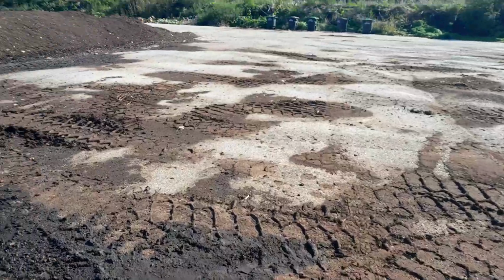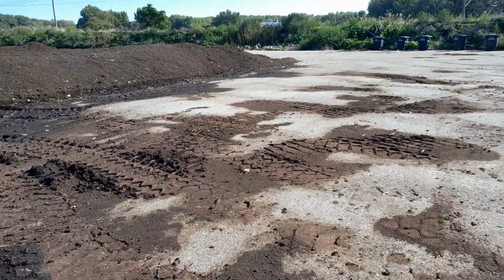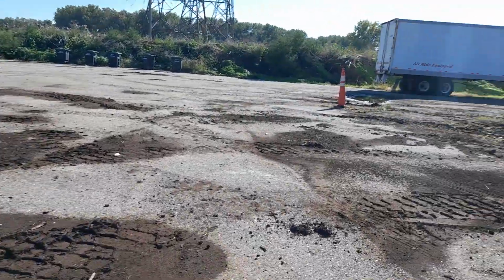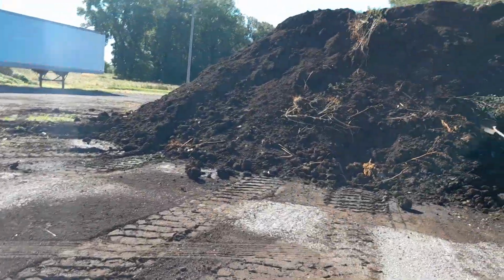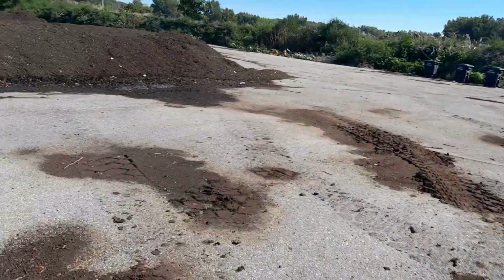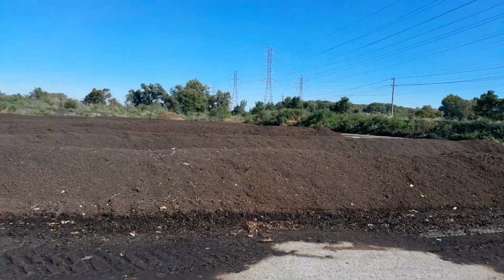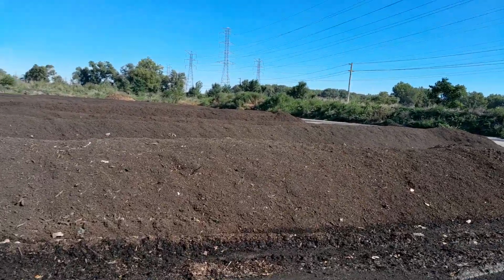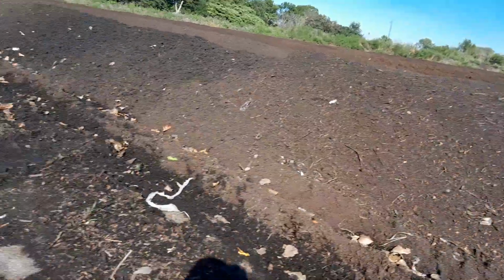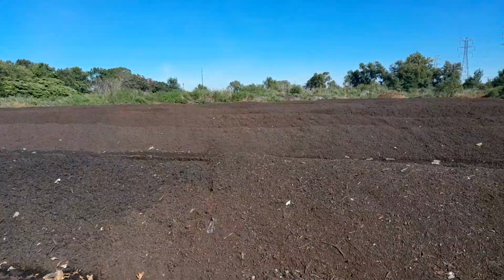So this is the compost site where we are able to get free compost as much as we like. All of this free compost. The city sets it up. You can see where it has the leaves, but the city sets it up where you can come and get as much compost as you like.